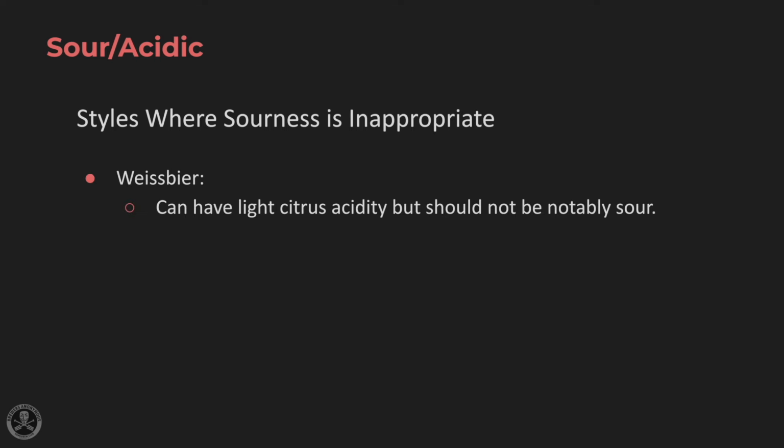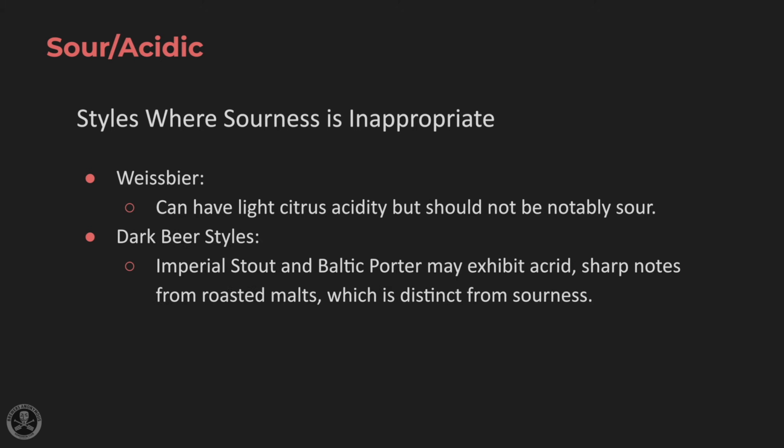There are some styles where an acidity is appropriate as long as it doesn't push into a sour character. Weiss beers, for instance, can have a light citrus acidity but should not be outright sour. Dark beer styles like imperial stouts and Baltic porters may exhibit acrid, sharp notes from the roasted malts, but that is distinct from sour. If those notes come across as sour, that's considered a flaw in these dark style beers.